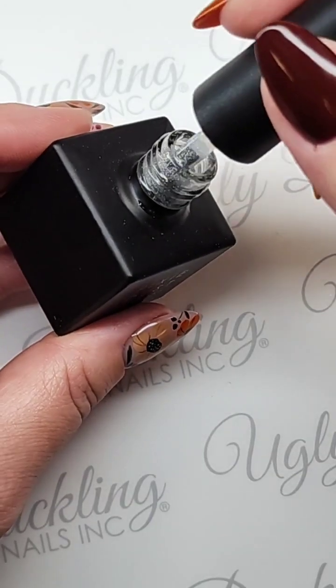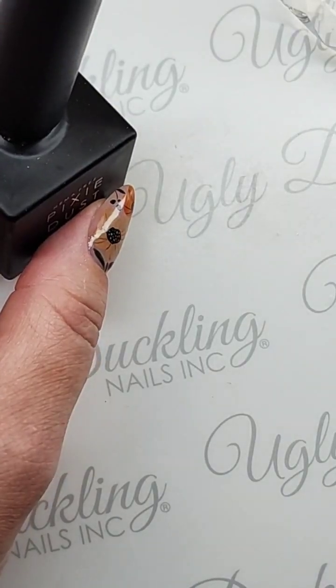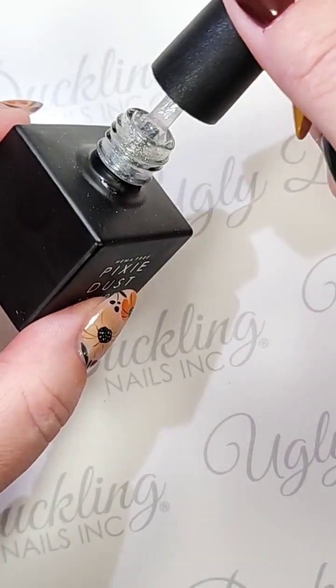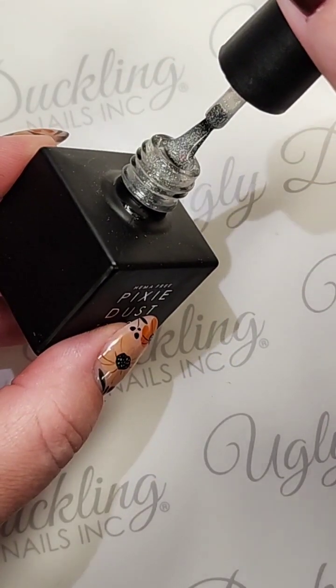Oh, you've got your flash there? Let's give it a go. Hold on. Yeah, let's give it a little. Let me turn this off for a sec. We're going to go dark for a minute here. It's so reflective, but it's very reflective.